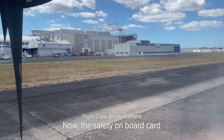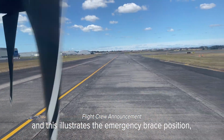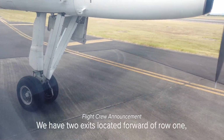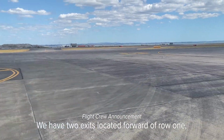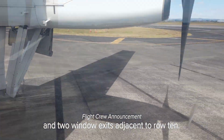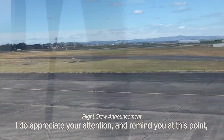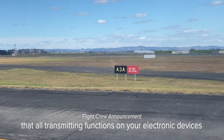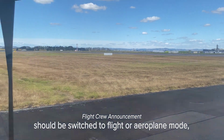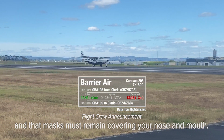Now, the safety on board card is located in the seat pocket in front of you and it illustrates the emergency brace position, where our emergency exits are and how to open them. We have two exits located forward of row 1 and two window exits adjacent to row 10. So I'd like to appreciate your attention and remind you at this point that all transmitting functions on your electronic devices should be switched to flight or aeroplane mode, and that mask must remain covering your nose and mouth. Thank you.